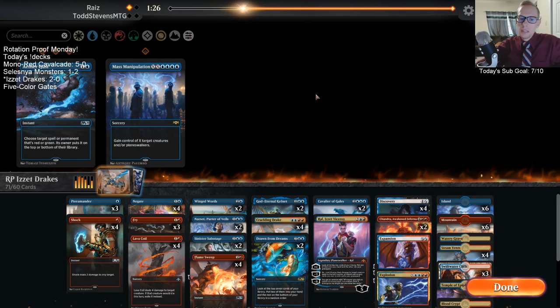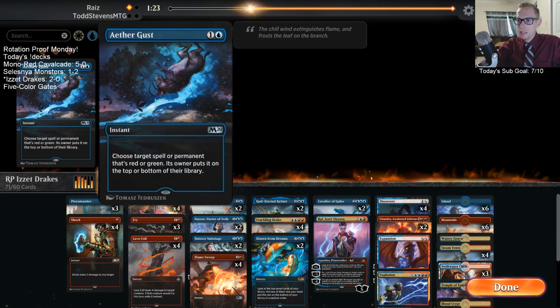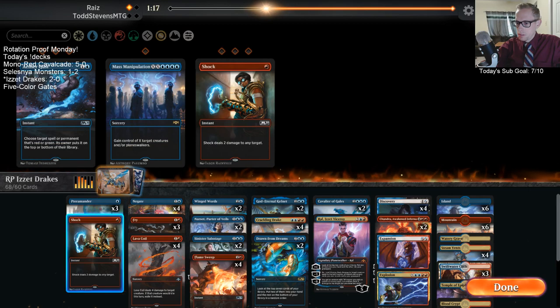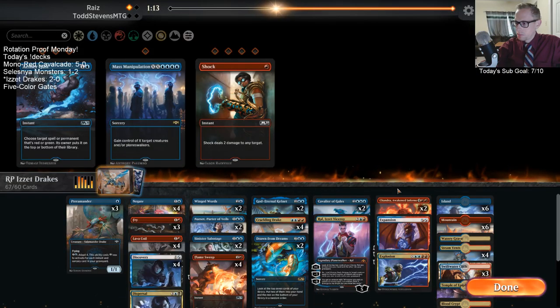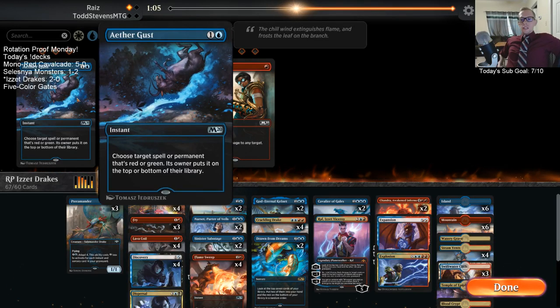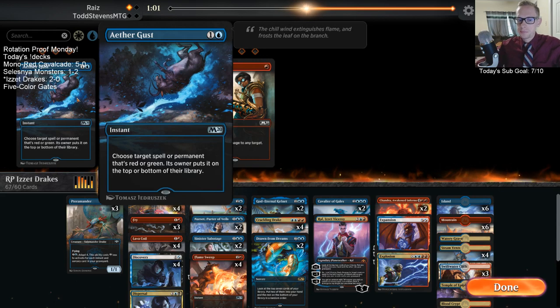Aethergust can be kind of a crappy Negate against green spells. Their stuff like Elvish Rejuvenator, you just put it back on top of their library to slow them down a little bit. Same with Scape Shift, I guess.